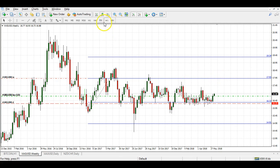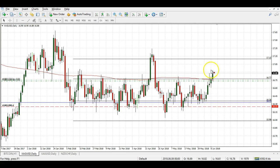So according to these recent developments, mostly I'm referring to the close we had here yesterday, well above that 1677, I allowed myself to push the stop loss level. It's not a big adjustment. The initial placement was 16.10, so I pushed it by 15 cents all the way to 16.25.